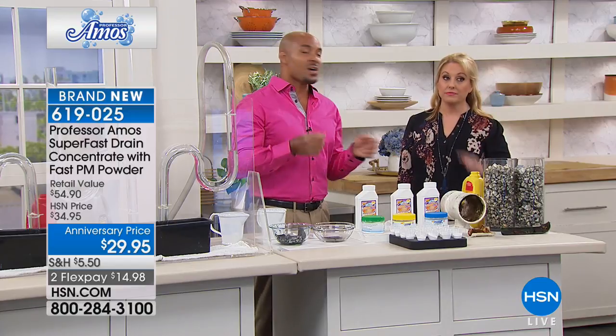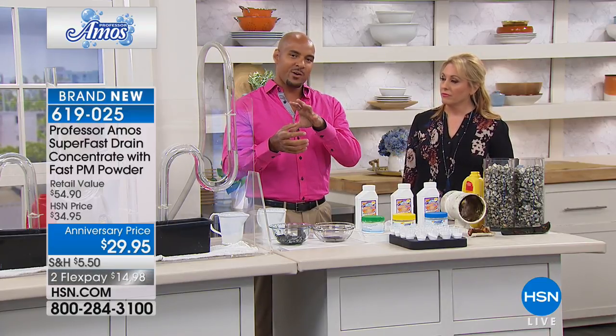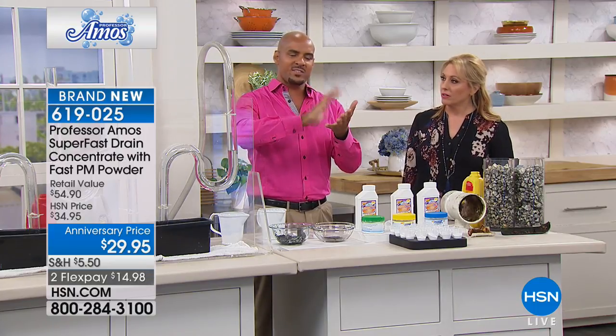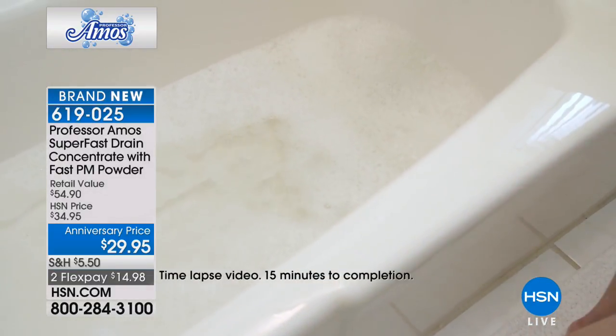That's a great question. Shaka Clean will actually break that down. All the hard water, all the rust, iron and mineral deposits. You mix it down to a 10-to-1, spray your shower stall, and then if it's really bad, just use an aggressive pad to rub it and break it up, and then you can just rinse it away. Here it is right here. That's a really good question.